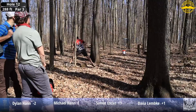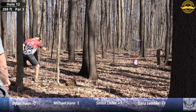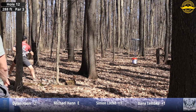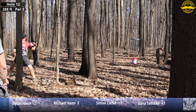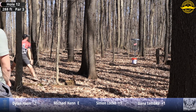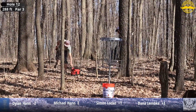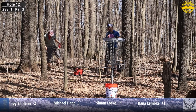Dana giving that a run. Fortunately, he was able to stay close. And here I am with those trees, and I almost can't even really see the basket from where I'm at. So I have to put this thing on a lot of anhyzer and really just commit to that angle and hope that I can curve it around the tree and into the basket. Managed to pull it off. As long as everybody makes it happen, we should all be walking away with a nice par on this hole, which is actually really impressive.